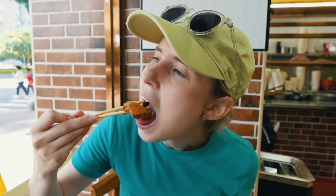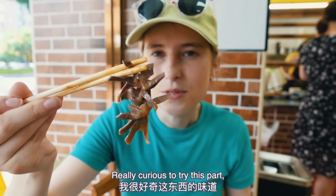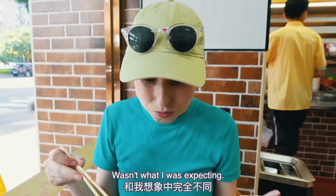Oh, the tofu is really good. And that's thanks to it being submerged for hours in this satay soup base, busily absorbing all of those yummy flavors. Really curious to try this cut. Haven't tried duck gizzard before. Oh, it's crunchy. Really interesting texture. Wasn't what I was expecting. Who would have thought a part of the duck could be so crunchy? Apart from its skin, of course.